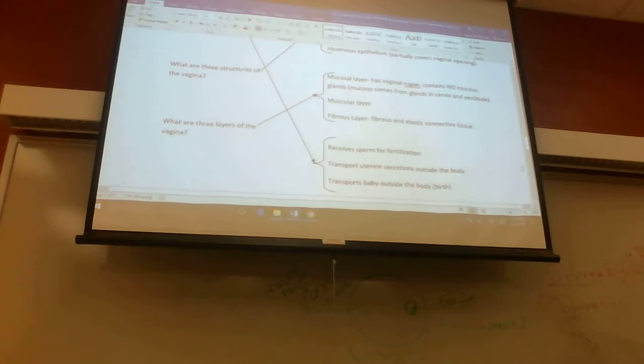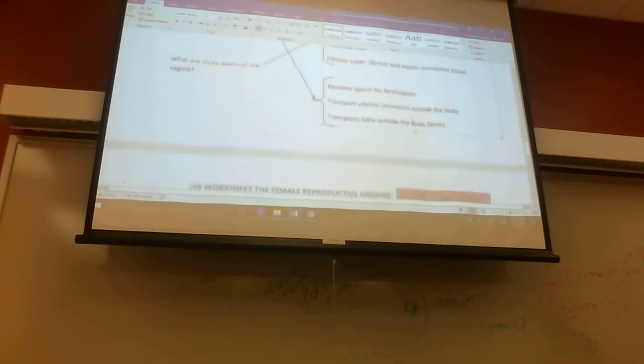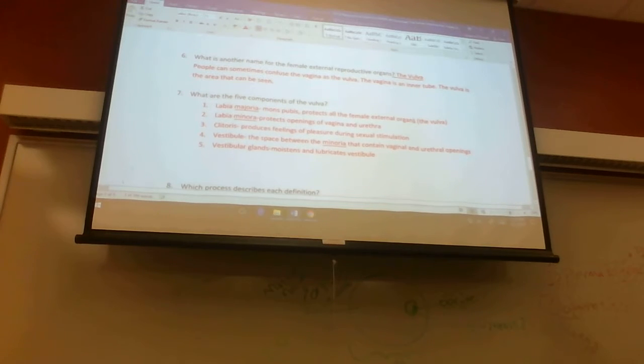But the vagina does not secrete mucus. The mucus in the mucosal layer comes from the cervix and vestibule. So if that's a true or false question she likes to throw out, the vagina does not secrete mucus. Another name for the female reproductive external organs, just by looking at the outside, is the vulva.